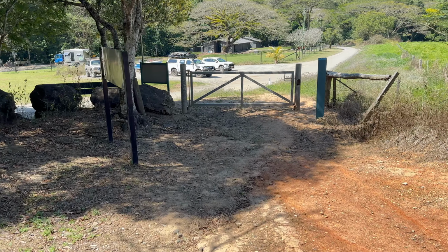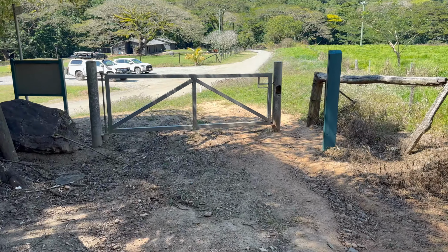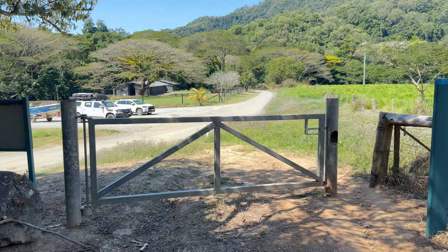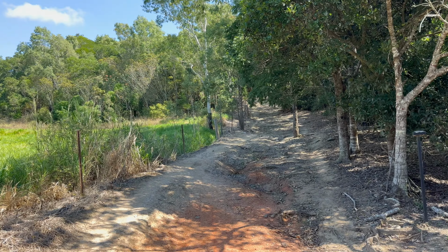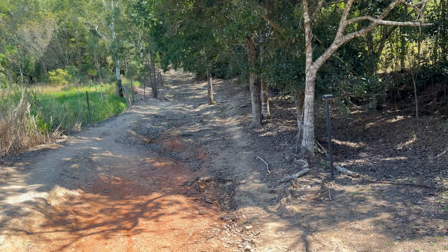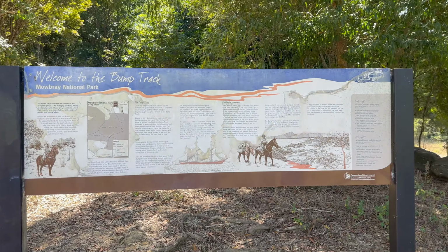And it's back to where I started, at the gate, the entrance to the wonderful bump track. And it's just beautiful around here. Just take a look at this. Isn't this beautiful? It really is. And there's the bump track there that I started at 7:15 this morning, and I'm back about 12:20.